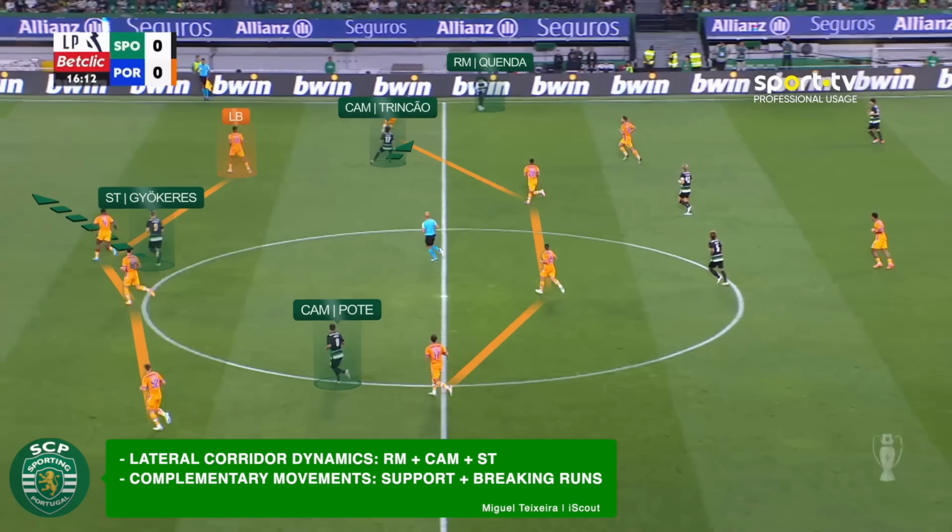Let's take a closer look at one of Sporting's common dynamics after the ball is played out wide. Here, we frequently observe what I call complementary movements. These involve a support movement and a breaking movement, creating confusion for the opponents about which player and space to defend. In this case, the offensive midfielder moves to support and draws the attention of the opposing fullback, while the striker makes a run in behind to exploit the space created.